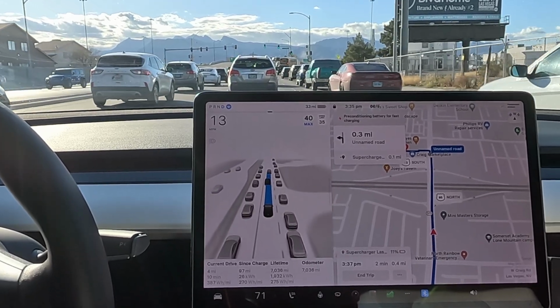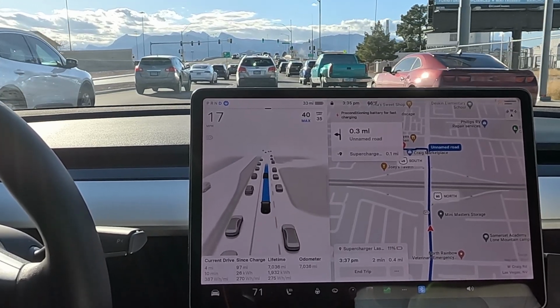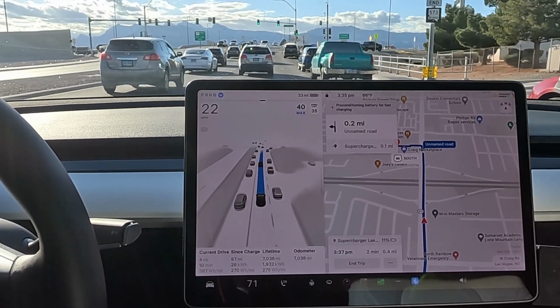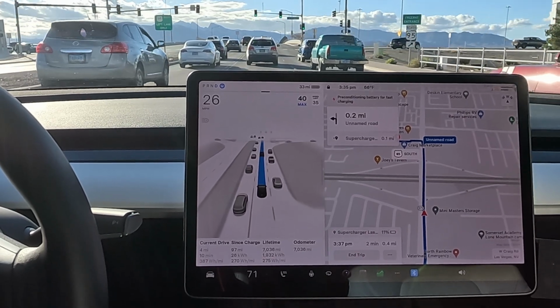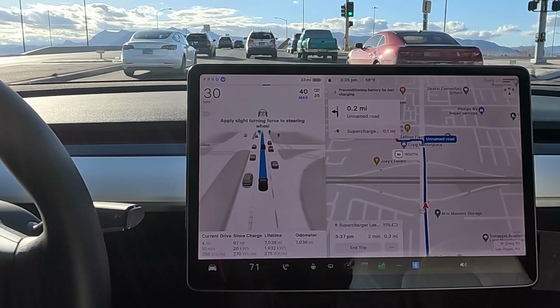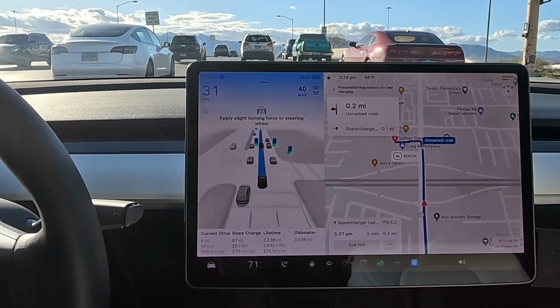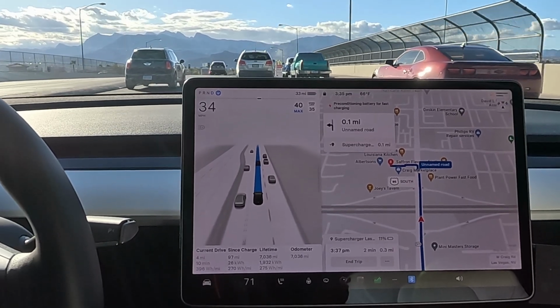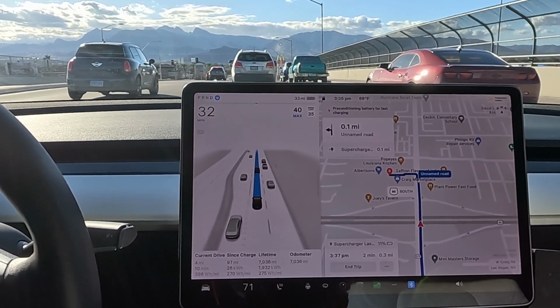Although with the V12, I feel like we're going to get improvements to the wipers and for the actual Smart Summon, the reverse summon to pick you up. I'm excited to test that out as well. No Summon currently. All right, so we're going to go over the freeway and then we have our turn into the Supercharger.